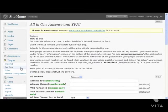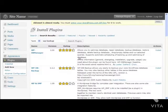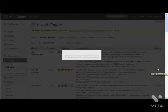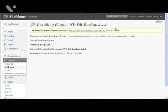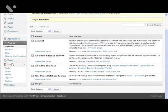Next one we want is one called, if we type in WP Backup, this is very important. This one here is the one we're after. Install again, and basically what this will do, if we activate this, is it will back up your WordPress database for you. So under Tools, you can see we have a backup option.